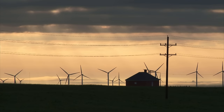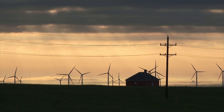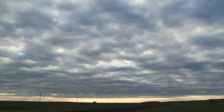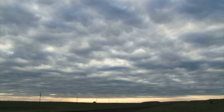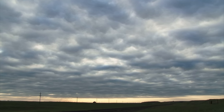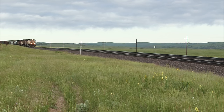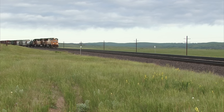The eerie stormlight of a new day silhouettes a wind farm west of Cheyenne as another weather disturbance moves through the area. In this semi-arid climate, the annual precipitation comes mostly from storms forming between May and August. As more clouds form overhead, UP 4073 East heads downgrade on Main 1, just east of Granite.